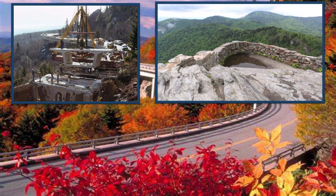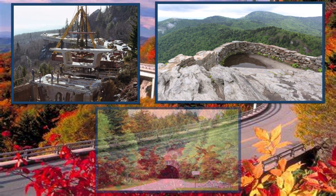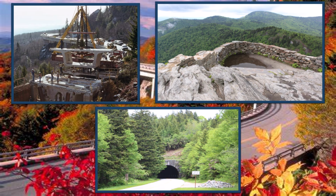There are also 26 tunnels along the parkway, 1 in Virginia and 25 in North Carolina. Over 16 million people visit the parkway, making it the second most visited property operated by the National Park Service behind the Golden Gate National Recreation Area.